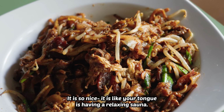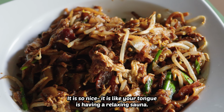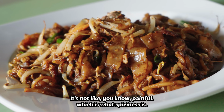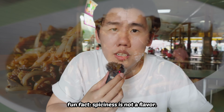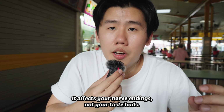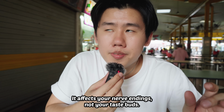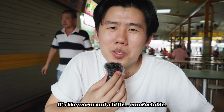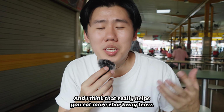It is so nice. It is like your tongue is having a relaxing sauna. It's not painful, which is what spiciness is. Fun fact, spiciness is not a flavor. Spiciness is a sensation. It affects your nerve ending, not your taste buds. But yeah, it's such a nice sensation. It's warm and a little comfortable. And I think that really helps you eat more Char Kway Teow.